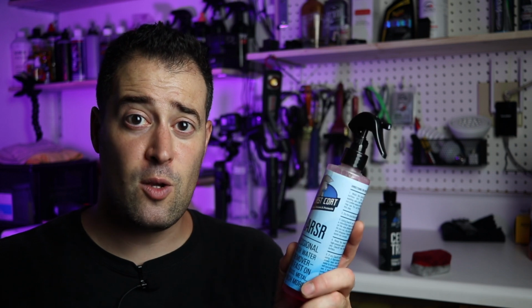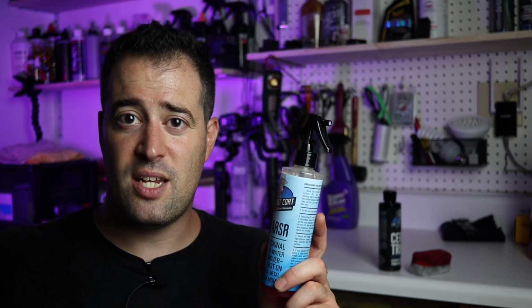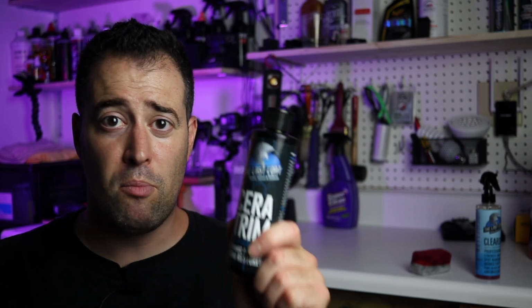It works exceptionally well on glass. It does work on paint, but again, remember, paint is softer than glass and it may etch into the paint, so it may not remove it completely. You might need to, like I said, abrade it or polish it. Now, the Ceratrim really restored the cowl on this Accord. It did an incredible job, and the more I use this stuff, the more I enjoy it.